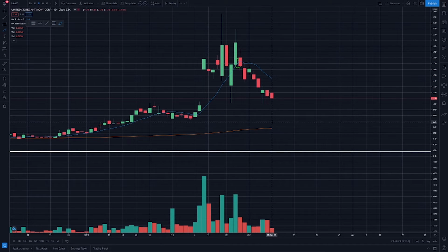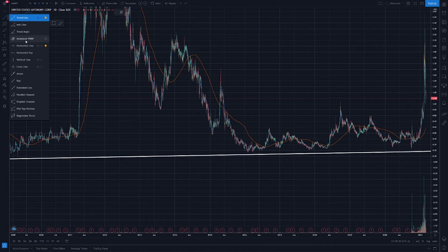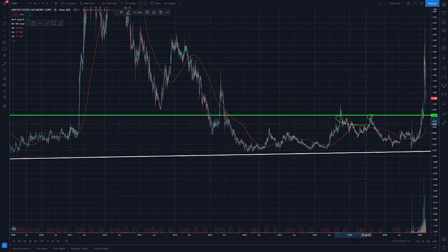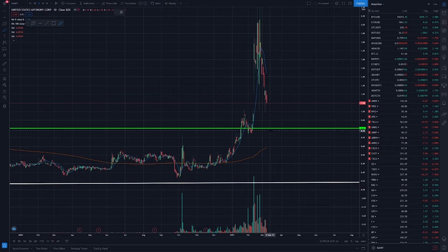I'm wondering if we're going to get support right here, maybe at this 60-cent level. I was also thinking you can maybe draw a horizontal line, something like right here, from this resistance, this resistance, this resistance. So I'm also looking at this level, somewhere in the 80-cent to 70-cent level.